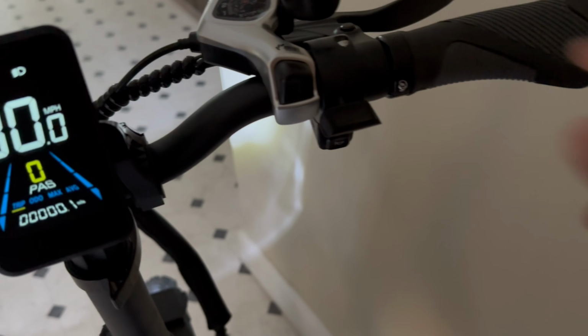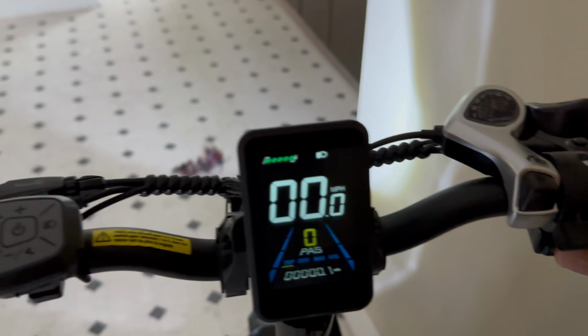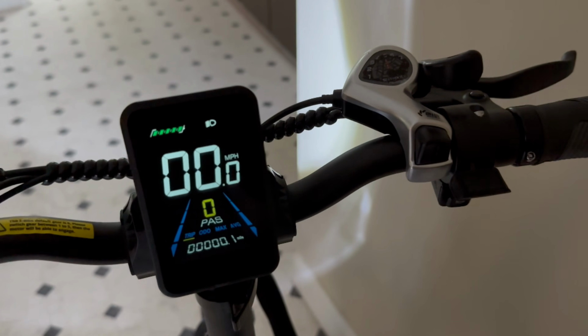The brakes are 4-piston hydraulic brakes with 180 millimeter rotors. It has a hydraulic suspension fork with 80 millimeters of travel with lockout and a 15 by 110 millimeter solid shaft. The drivetrain is a Shimano 7-speed gear shifter, and the frame is 6061 aluminum with a removable battery. The front light is 36 volts, so you can feel confident while riding at night, and it has a wide, comfy seat for maximum comfort during your long rides.